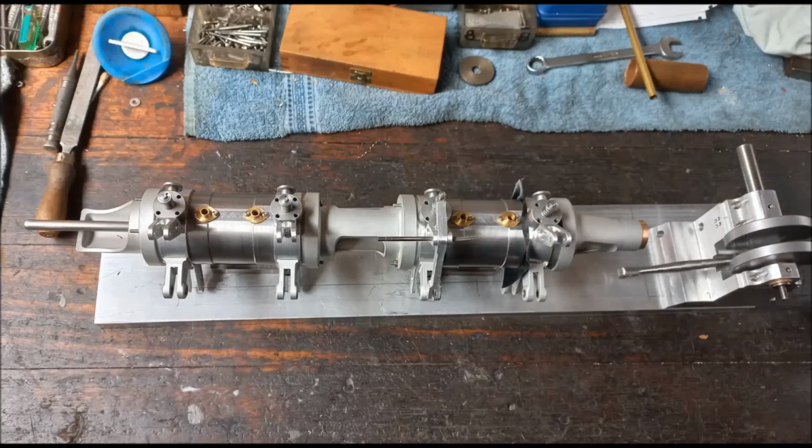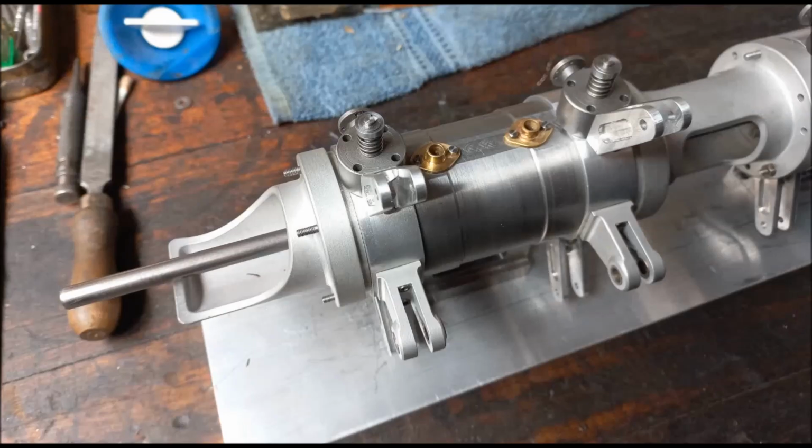Bit of a closer view. You can see the crank arrangement at the back here, and the layout of the two opposing cylinders. A little bit more detail. John does make up all of his own nuts and bolts to make sure the scale is absolutely perfect.